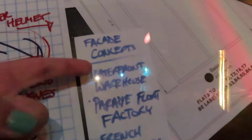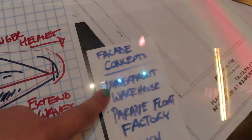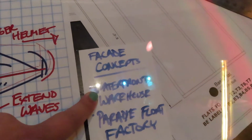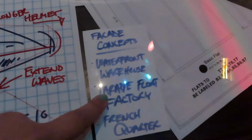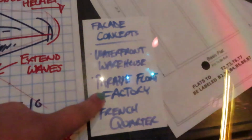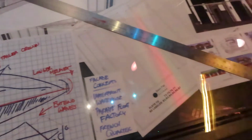Oh, okay. So it's literally like this is what you're going to be seeing. So right now we are in the waterfront warehouse. Then we're going to move on over to the parade float factory. And finally, the French Quarter. That is super cool.